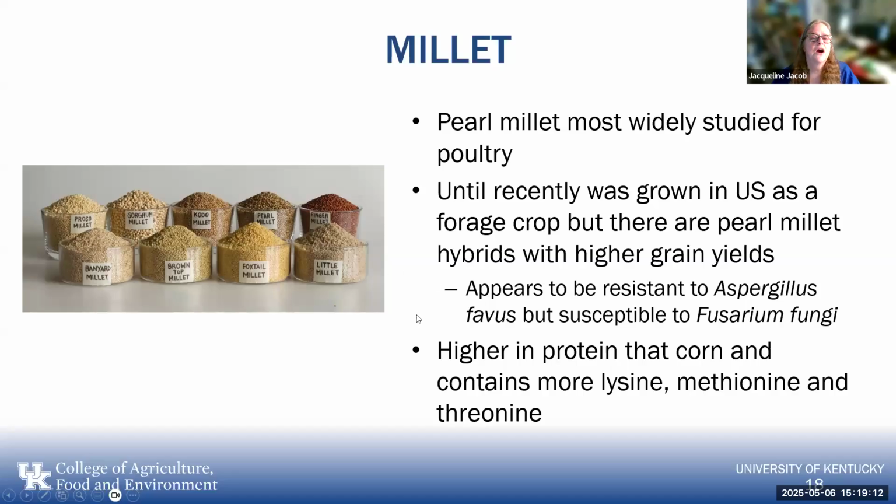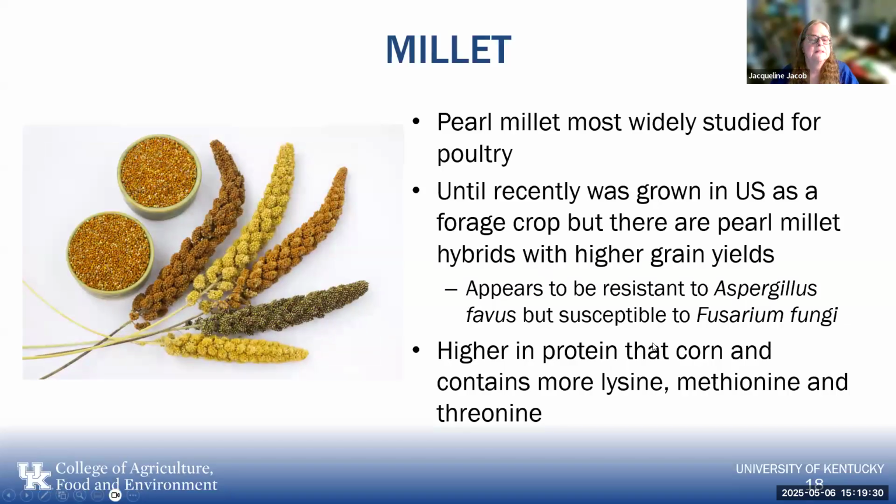Millets, there are many, many different kinds of millets. Not all of them have been studied as a feed ingredient for poultry. The main one is pearl millet. We have studied that here in Kentucky. Until recently, pearl millet was grown in the US as a forage crop, but there are pearl millet hybrids with higher grain yields, and some of those are produced here in the United States.